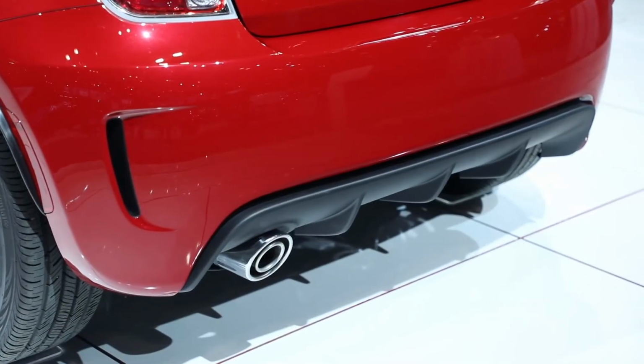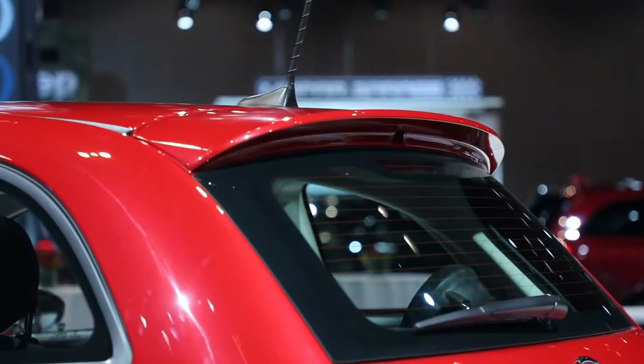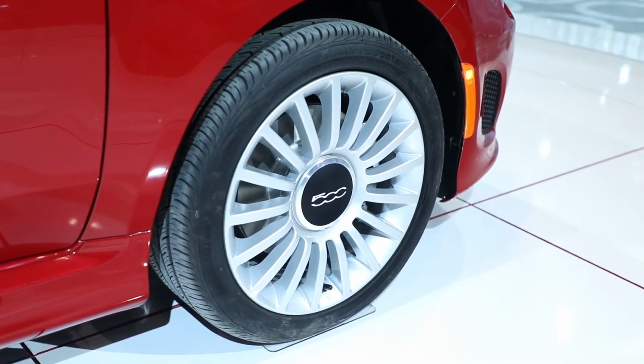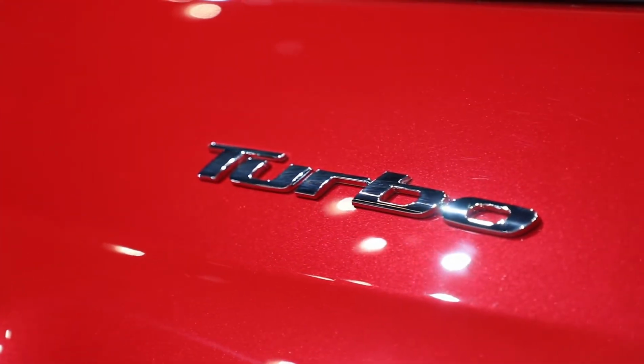2018, we made the 1.4-liter MultiAir turbo engine with 135 horsepower standard on the Fiat 500. To accompany that performance, we have new front and rear fascias with standard fog lights, side sills, and a new fastback rear spoiler. In addition, on the exterior, we have 16-inch aluminum wheels with performance brakes, performance suspension, and an all-new turbo badge to complete the look.